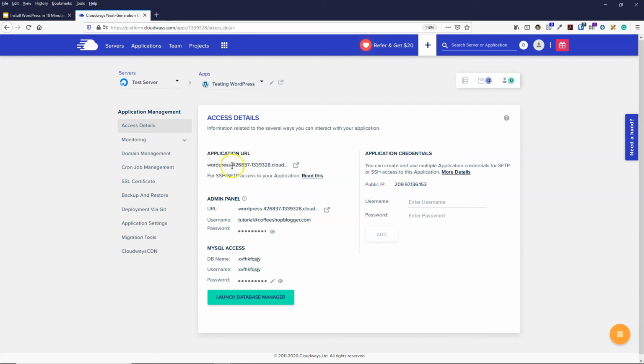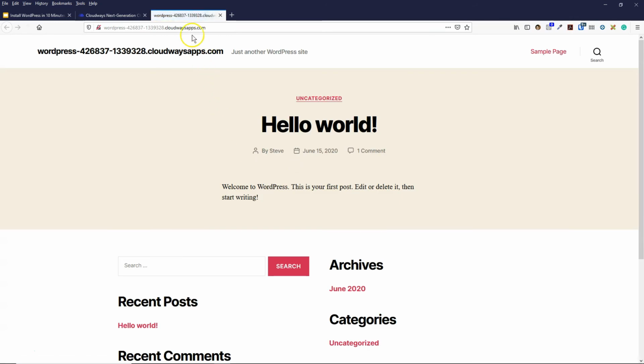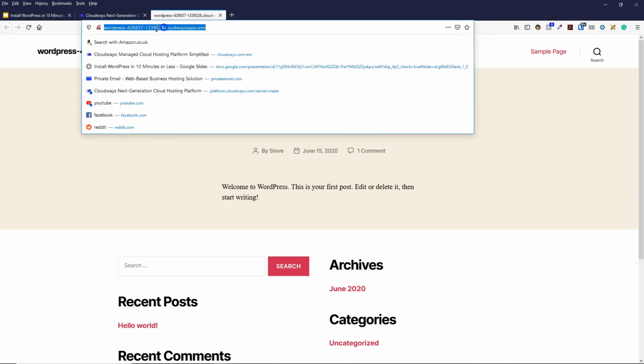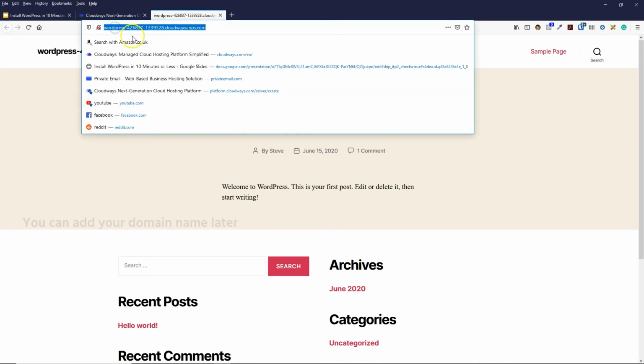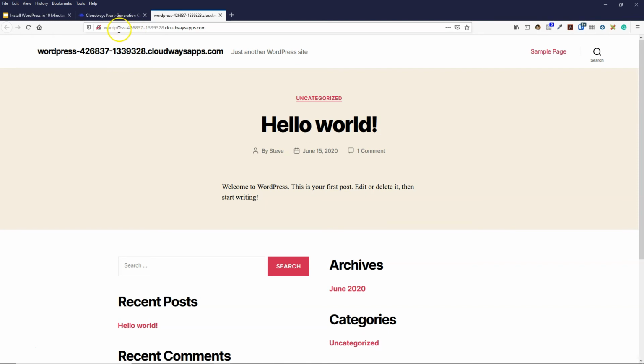And so the application URL is this URL just here. So if we click on this icon just here, it's going to open up a new tab, and it's going to show the home page of our new WordPress website. And this is what I was talking about when we don't need a domain name, because Cloudways gives us this private domain name for us that we can use for our WordPress website. So like I said before, if you don't already have a domain name, then you don't need one. You can just use this one to start your WordPress website.